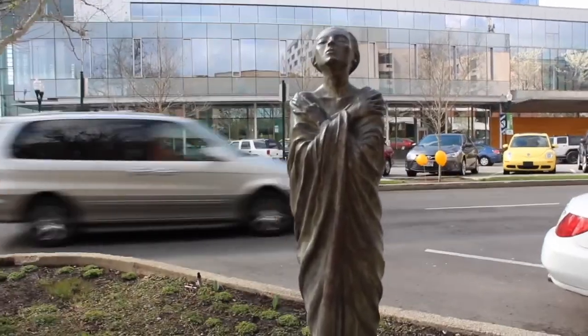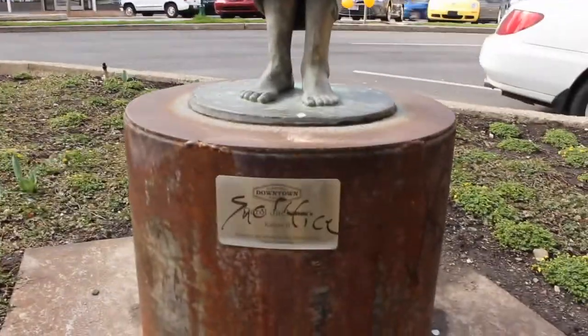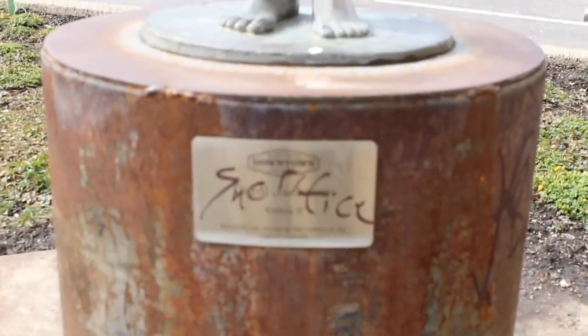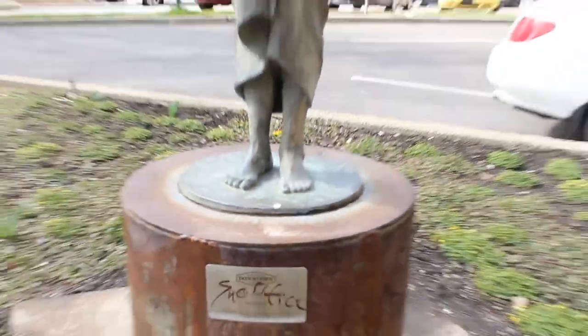Nice little statue you see just right next to this Historic Southworth Hall. If you look down at the placard down here, it looks like it was made by Carol Jackman. Kafada 2 is the name of it. And circle me about in the robes of thy righteousness.